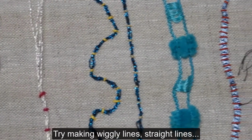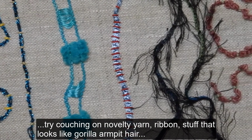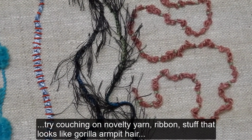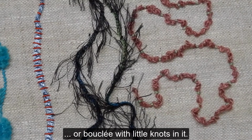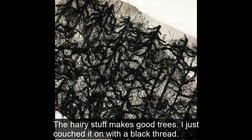Try making wiggly lines, straight lines. Try couching on novelty yarn, ribbon, stuff that looks like a gorilla armpit hair, boucle with little knots in it. Anything you can find in your eccentric aunt's thread box is game for couching. The hairy stuff makes good trees. I just couched it on with a black thread.